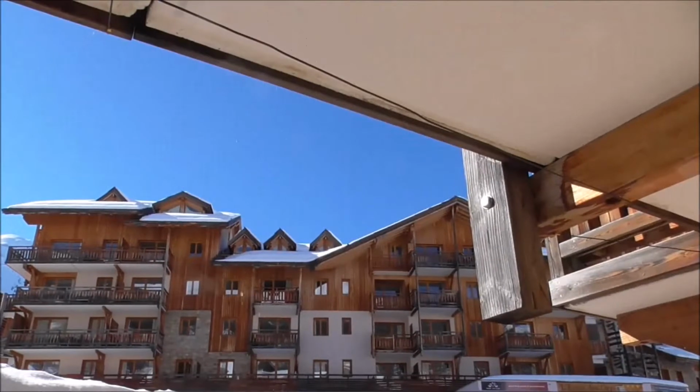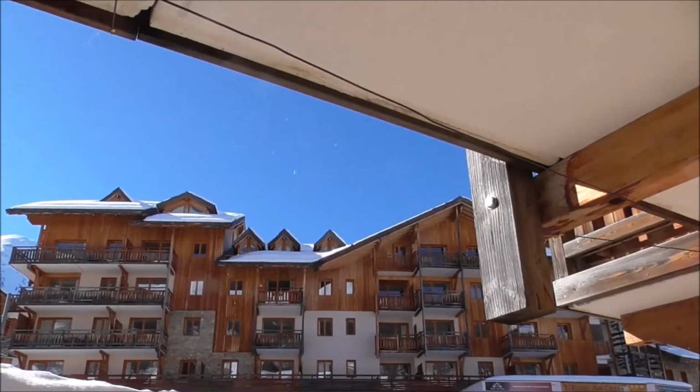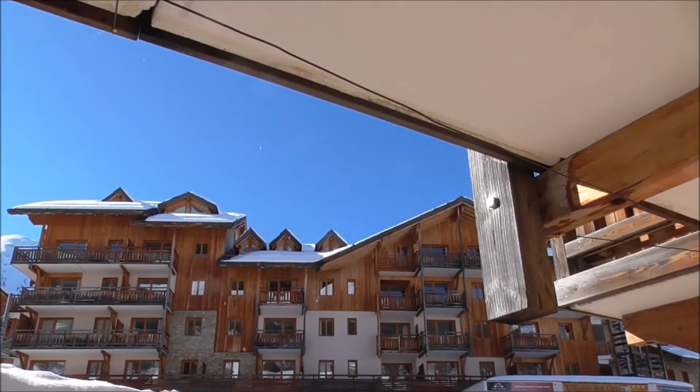So here's a little look around from the terrace of the MaxMountainWorld global headquarters. As you see, a beautiful clear day. And you can hear the noise of this water running down. It's all melting off the roofs, off the balconies, off the handrails and stuff, just where the snow had actually landed, and it's now melting. It's getting beaten by the sun.